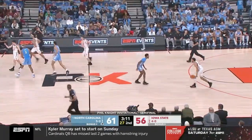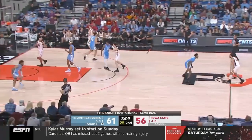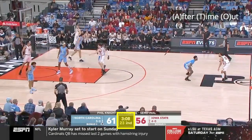Now this next one was my favorite of the game, and I'll show you why. As a coach, this was pure gold. You'll notice down at the bottom that there's 3 minutes and 8 seconds left. At every 4 minutes in a college game, there's something called a media timeout. And so typically after timeouts, ATOs are usually wrinkles drawn up by coaches because they see something and they think that they can score off of what they've seen.